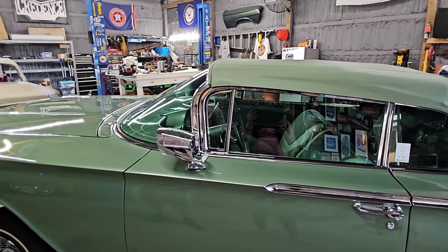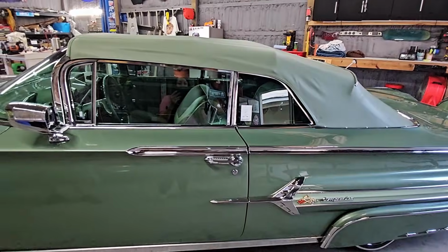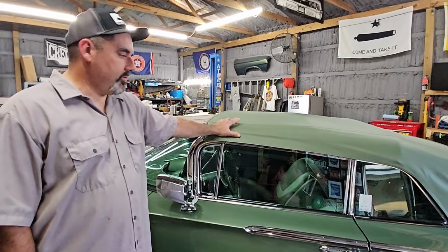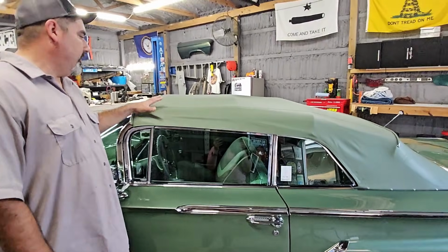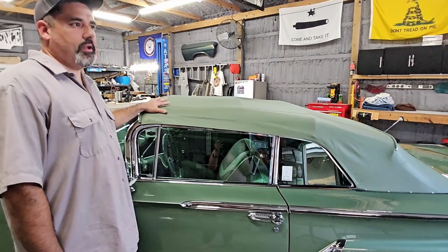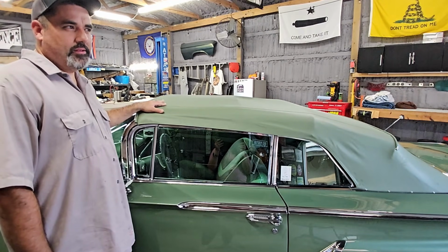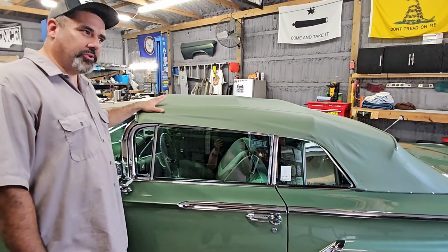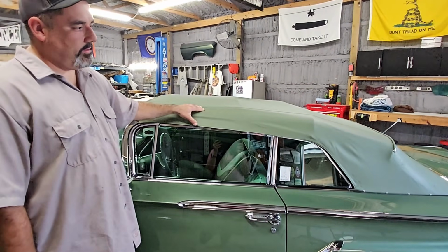Interior. Next up, interior. So we're going to include the convertible top with the upholstery. Like I said, I got this top from the website aro2000.com. I believe the guy's name is Peter. I'm not sure. It's been a while. But this is a medium green vinyl top.